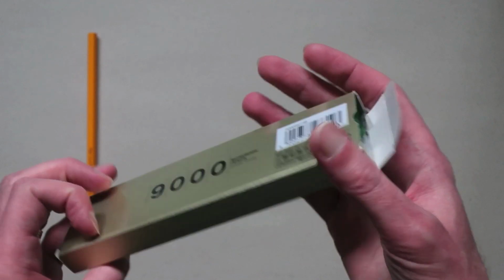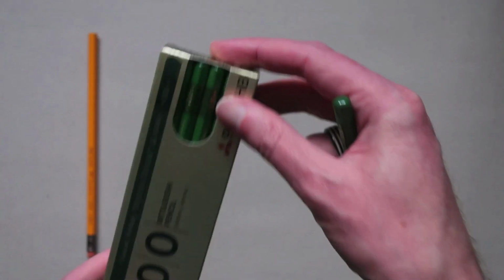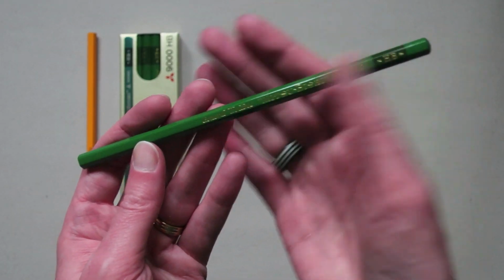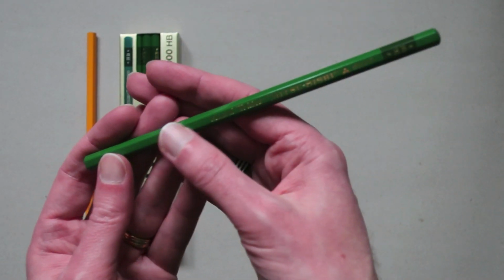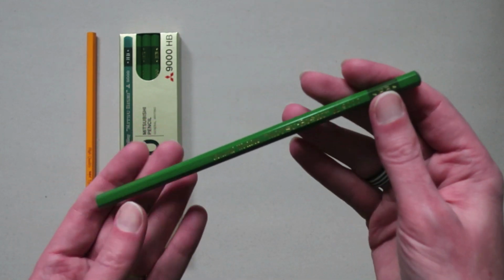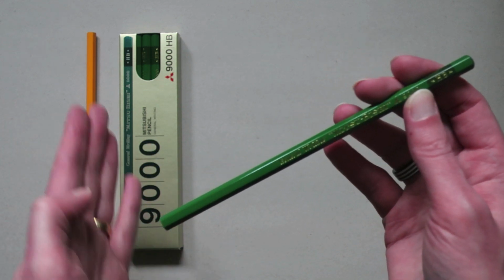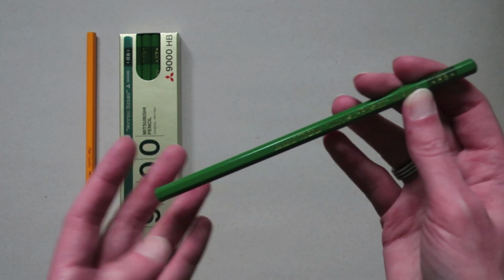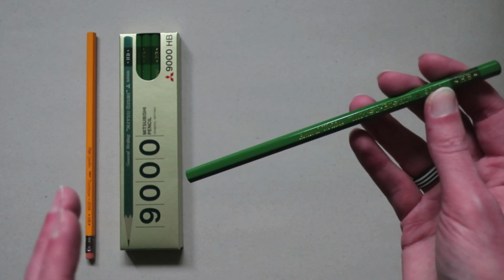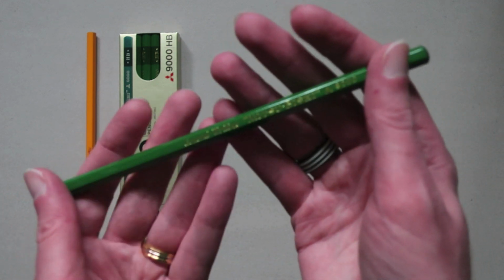Okay, so let's pull one out. And as to be expected, it's quite a beautiful piece. A different green than I've seen previously. It's kind of in between. If you check out my previous video where I opened a box of Tombow general writing and the Mitsubishi that I mentioned earlier, the Tombow is kind of like a lighter moss green. The Mitsubishi is a rich, dark green. This one is kind of in between those two.